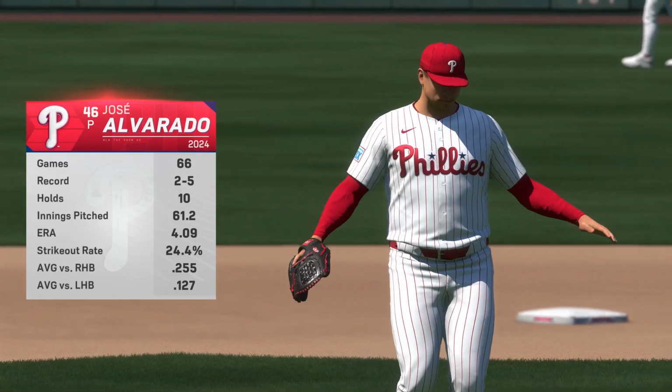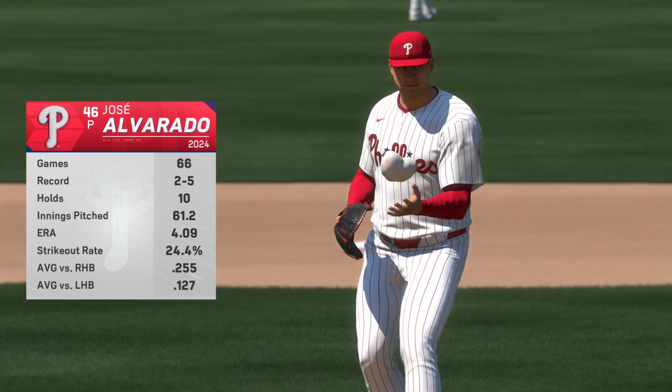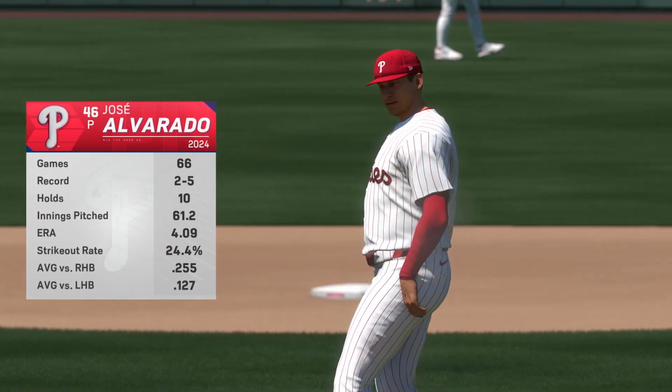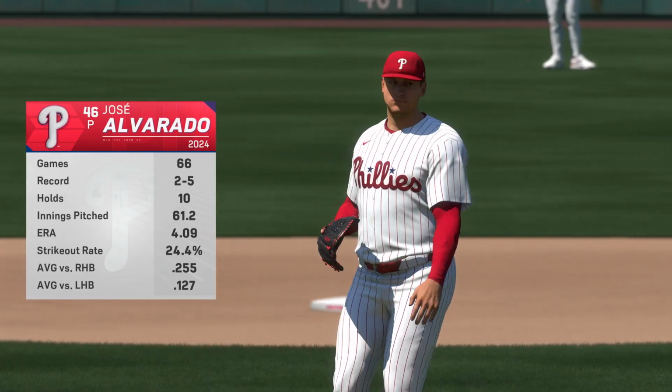Now pitching for the Phillies. We're in the 7th. We have a new pitcher on the mound, number 46, Jose Alvarado. Bringing in the lefty with the left-handed hitter coming up to hit. Classic bullpen move right here, so we'll see how it works out.